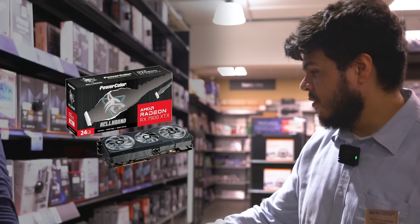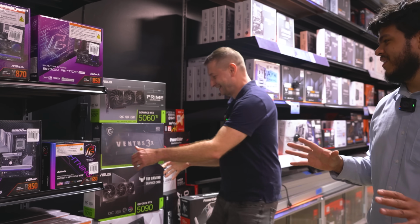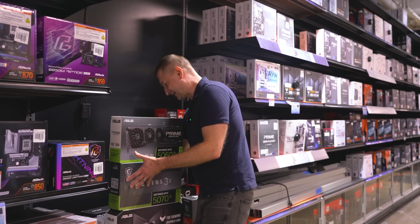Technically, the XTX is supposed to be the top of the line for AMD. Packaging is pretty good on all of these. I know, but it's heavy too. Yeah, the 5090 is crazy heavy.